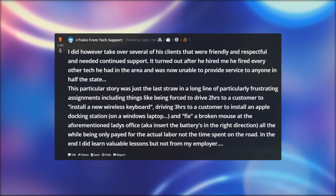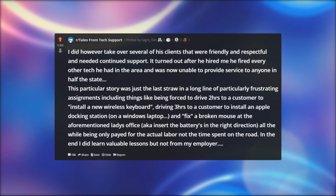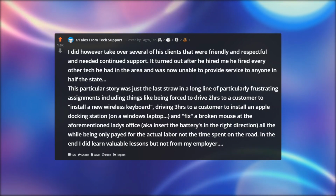This particular story was just the last straw in a long line of particularly frustrating assignments, including things like being forced to drive 2 hours to a customer to install a new wireless keyboard, driving 3 hours to a customer to install an Apple docking station on a Windows laptop, and fix a broken mouse at the aforementioned Lattice office, aka insert the batteries in the right direction, all the while being only paid for the actual labor, not the time spent on the road. In the end, I did learn valuable lessons, but not from my employer.